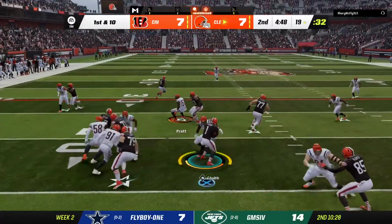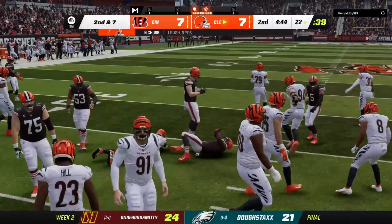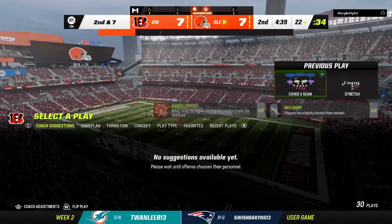Get 2 hands on the ball. Grip it tight. I know it looks cool to have it in one hand. Put it away. Tuck it away, because you've got to take care of the ball. 3 yards on the pickup there, and it'll be 2nd down.